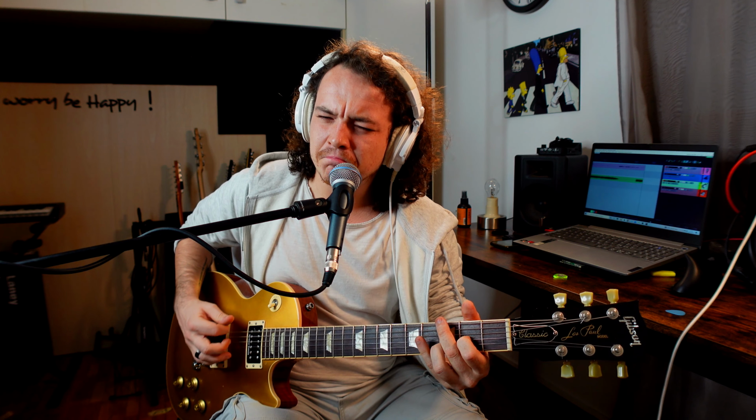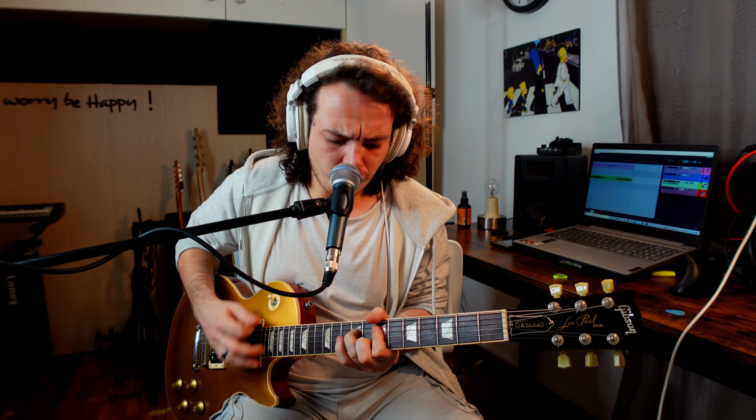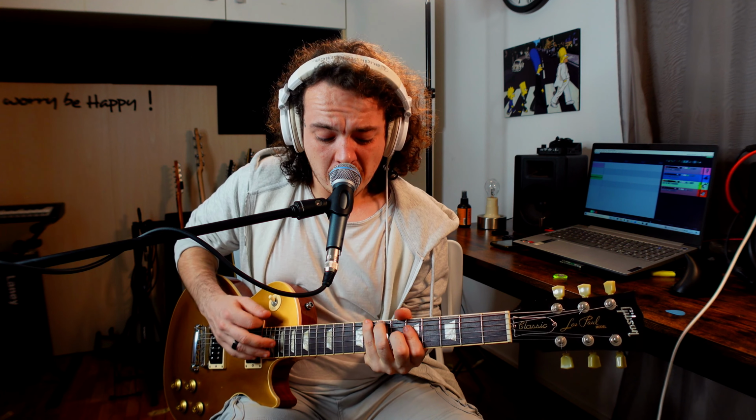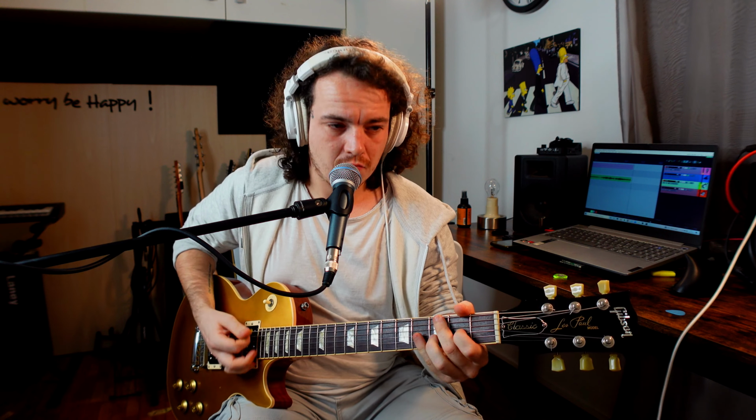And the bridge again is really detailed and rich as a pickup. Even with stupid chords like this. Neck. Sorry. And now both.